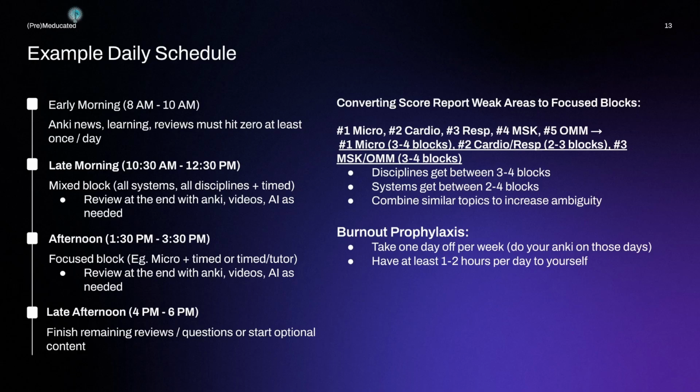If we're simulating testing conditions, now you give yourself a 30-minute break. But here I didn't. I gave you an hour break. So let's say we start up again at 1:30 p.m. Now we're doing our focus block. Still timed, but now we're focusing it based off of our weak areas. Let's say one of our weak areas was micro. So we'll do 40 or 44 questions of just micro.